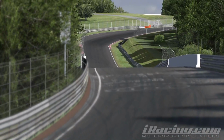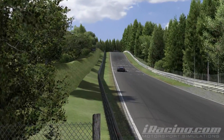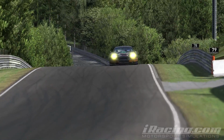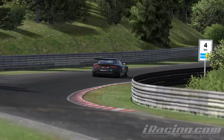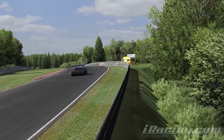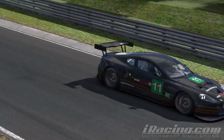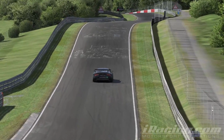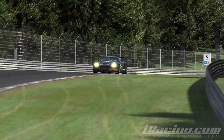It is. I honestly never thought that this track was going to come to iRacing. Such a big endeavor. I talked to Greg Hill, who is the lead on track development, and he said it was the biggest track and project that they've ever had to work on. And I told him, and we'll just say this now, this is an amazing version of the Green Hell. It's probably my favorite version right now.